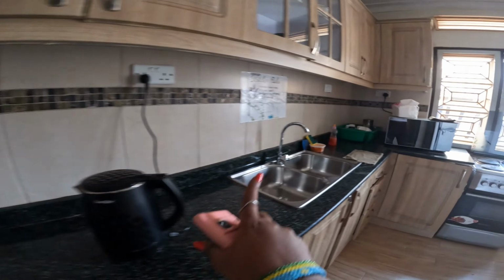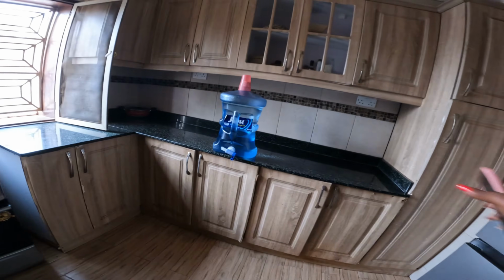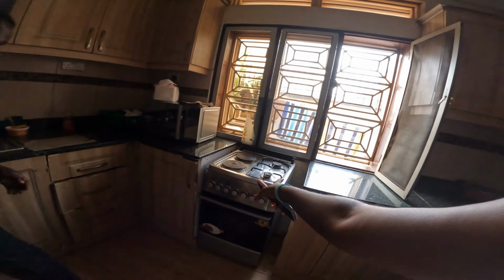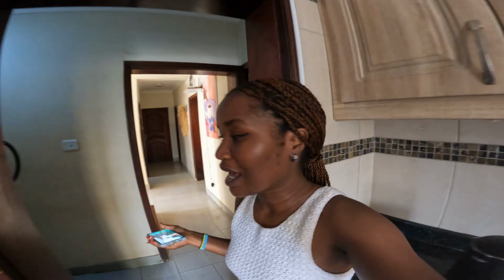On this side we have the kitchen. It has almost everything. It has water, cooking gas, a sink, kettle, plates, everything, even the fridge. The kitchen has everything, and if I want to cook, I can use this one to cook. And then we continue like this.